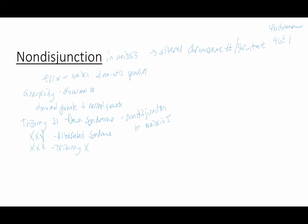The homologous pairs. So in meiosis 1, if we're talking about non-disjunction in meiosis 1, we're talking about in metaphase when our chromosomes line up. Generally, the spindle fibers are going to pull apart the homologous pairs. But in this case, instead of them pulling them apart, one of them doesn't get pulled apart.